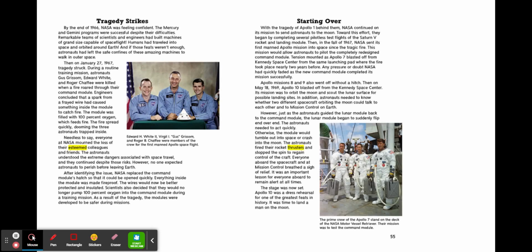All right, before we begin reading any more today about the space race to the moon, we are going to go back and review some of the earlier Apollo missions. The first Apollo mission that we are going to focus on is the purpose of Apollo 7. If you look back at the text on page 55 under the heading Starting Over, let's skim and scan and see if we can find Apollo 7 in the text.